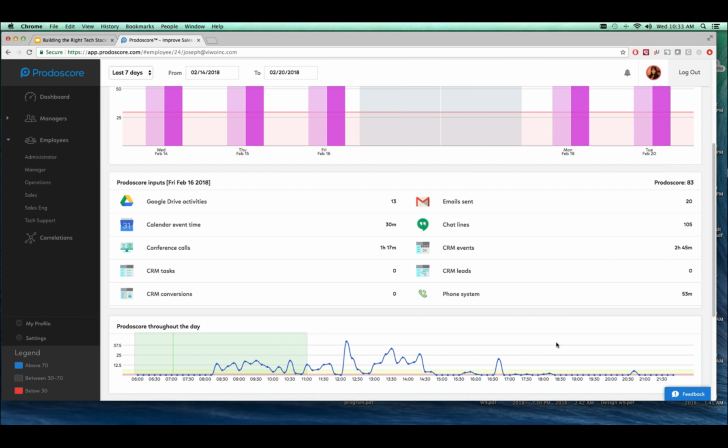And obviously, Bilo, you're a reseller of not only Prodoscore, but other cloud applications like CRM and VoIP. Has Prodoscore helped with customers of Bilo as far as being able to ensure adoption of those platforms? Because, of course, the single biggest problem or reason for a failed deployment of a cloud application is the challenge of getting people to adopt the new platform.